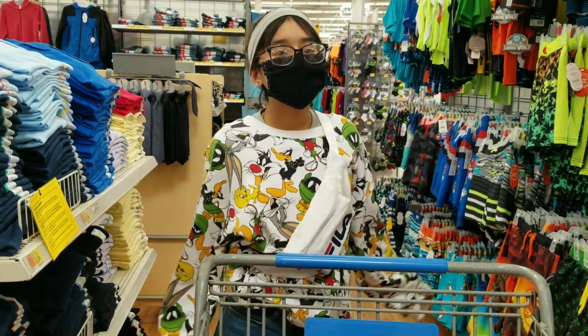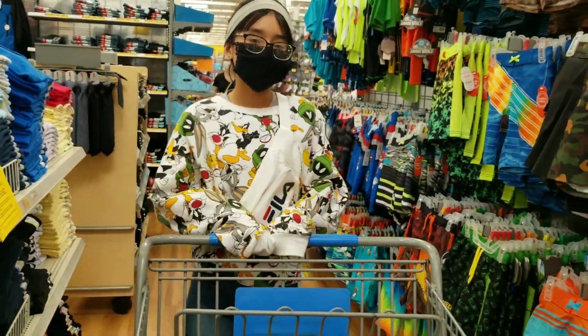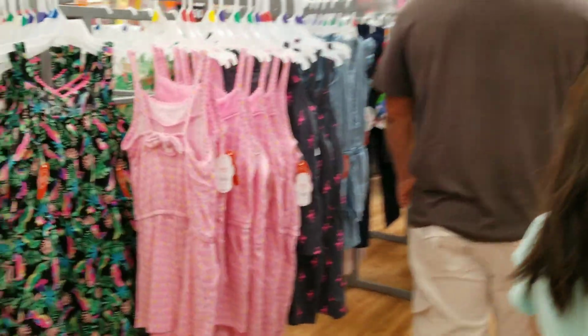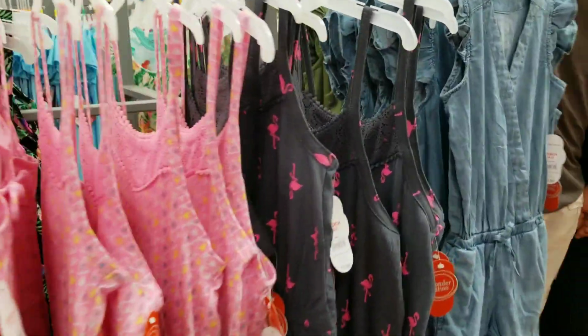$8.84. You look nice. You're matching with everything behind you, actually. The girl section. You know those rompers. This one's nice, though.